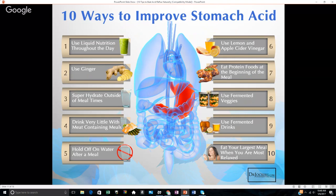So hydrating outside of meals tells your body you're in a safe place, that you've got water, you want minerals in there. So I put pink salts like Himalayan sea salt inside of my water, just a little touch of it, and that will provide minerals and hydration that will keep your energy levels high.